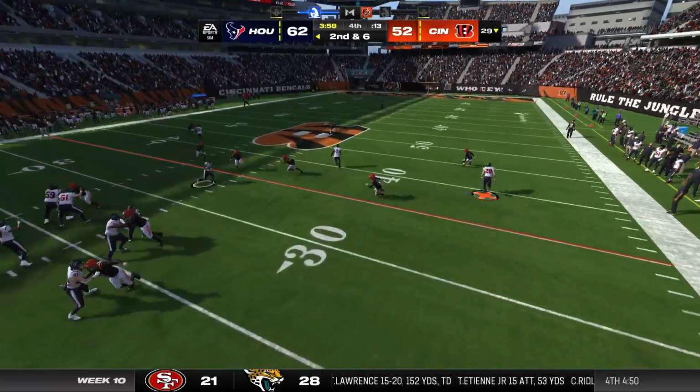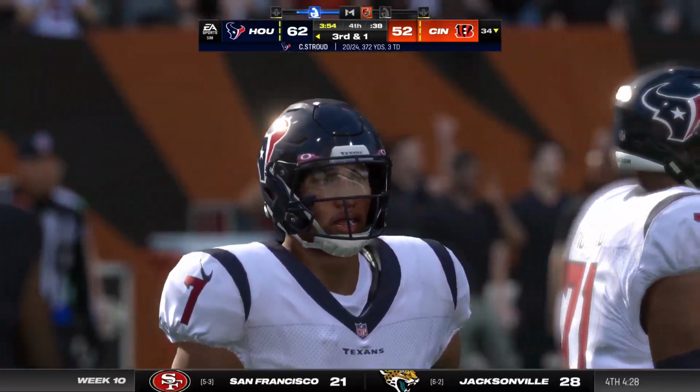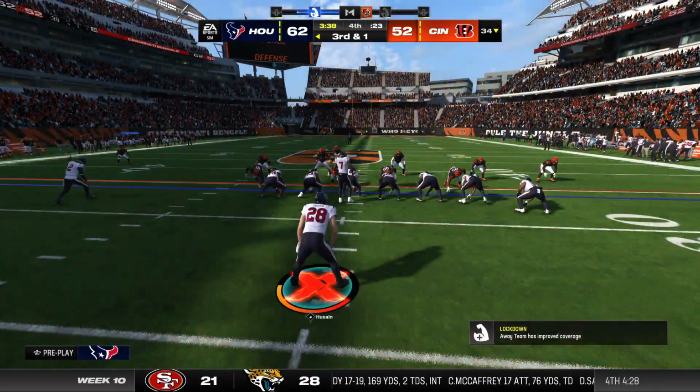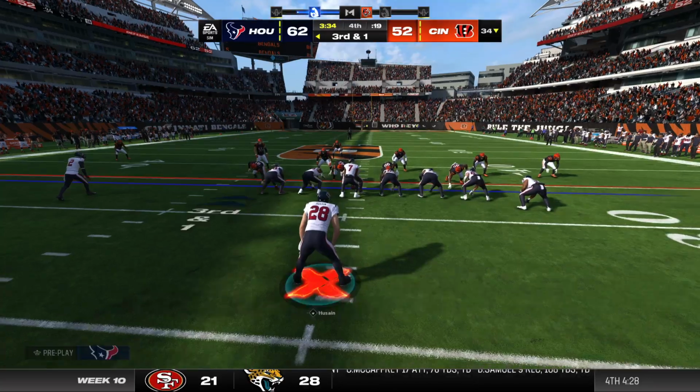Yeah, no doubt about it. Good open field tackling held it to an okay gain. So give him 5 yards there on the pitch and catch. And now 1 yard to go on 3rd down. So they just need 1 yard here to pick up the first down.